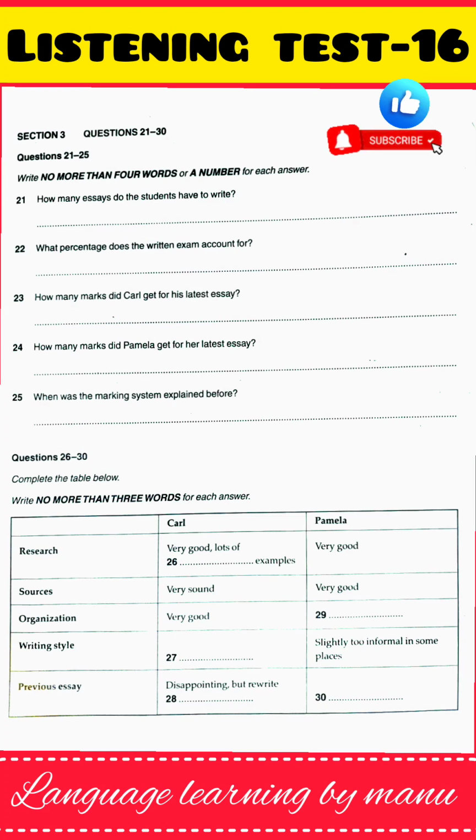And Pamela? Well, to be honest, on the whole, I'm happy with my marks. Again, your research was very good. And you gave quite a long list of source material, which was very good. I spent quite a lot of time on this essay, more than the others. Well, again, it shows. What about the organisation? I was a bit worried about that. Your organisation, I have to say, was excellent. Oh. But as regards your style, it is slightly too informal here and there. I think you need to tighten this up a little. OK. I only wish I'd put a bit more effort into the first one as well now.